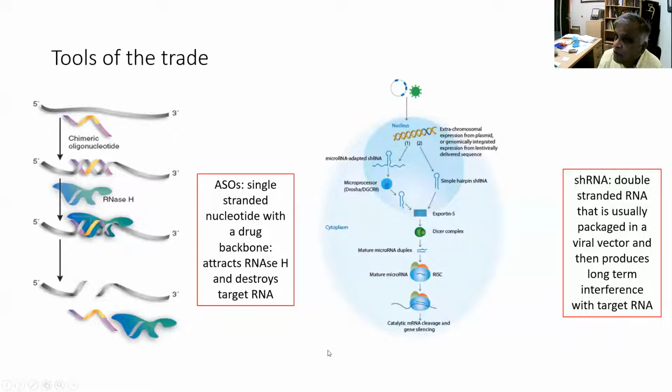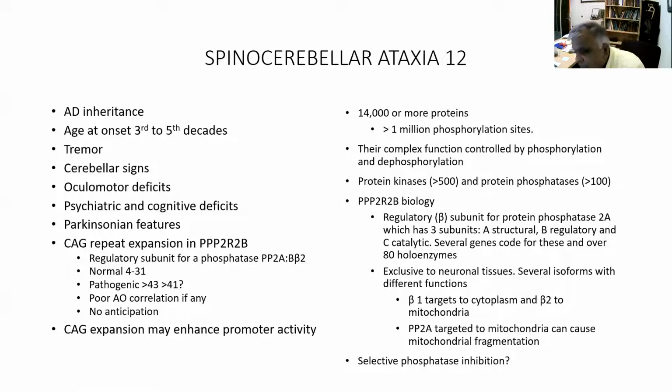So I'm coming towards the end of it. I think I've been pretty short because I want to leave time for questions and maybe speculate about the complexities of these things. But I do want to spend one slide on spinocerebellar ataxia type 12.